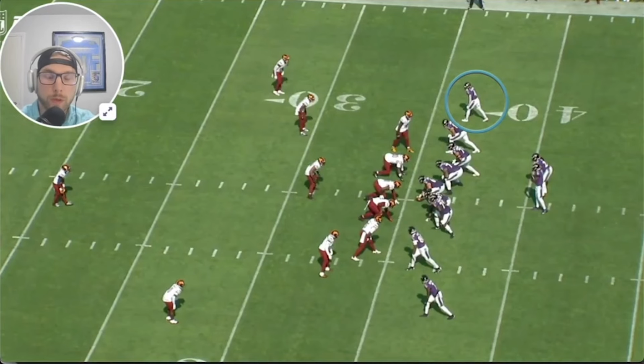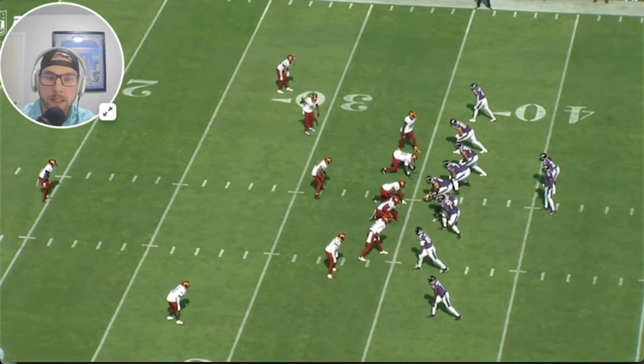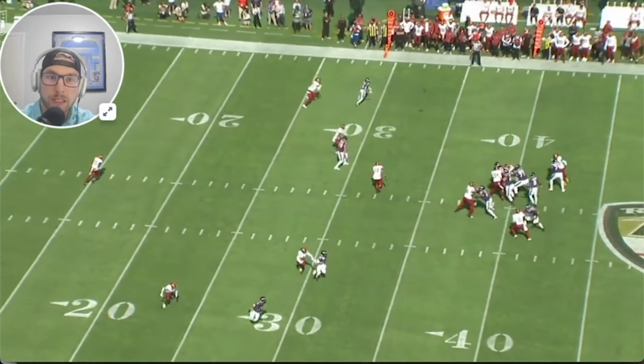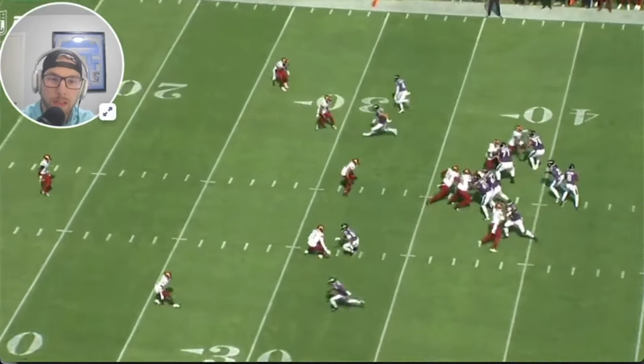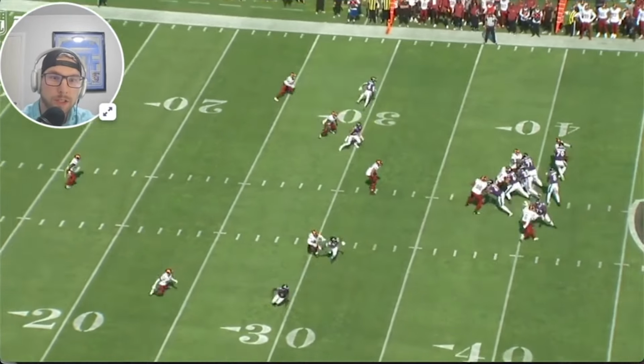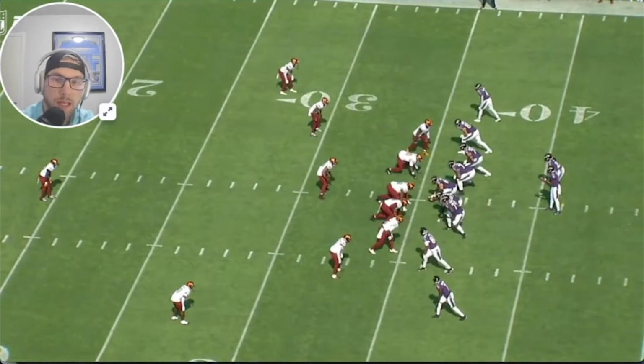Zay Flowers, week 6. Let's take a look. So the big thing is, this year compared to last year, and even earlier in the season, is that Zay Flowers' targets are coming a little bit differently. They've started to take away a lot more of the designed screens that he had last season, and they're starting to allocate some of that to hitches.